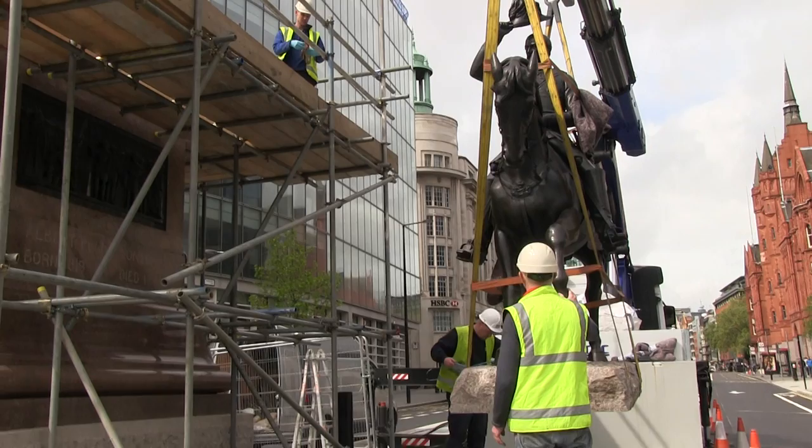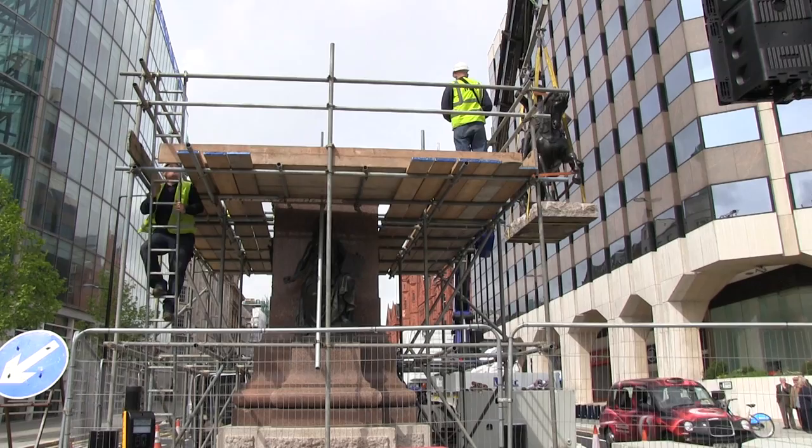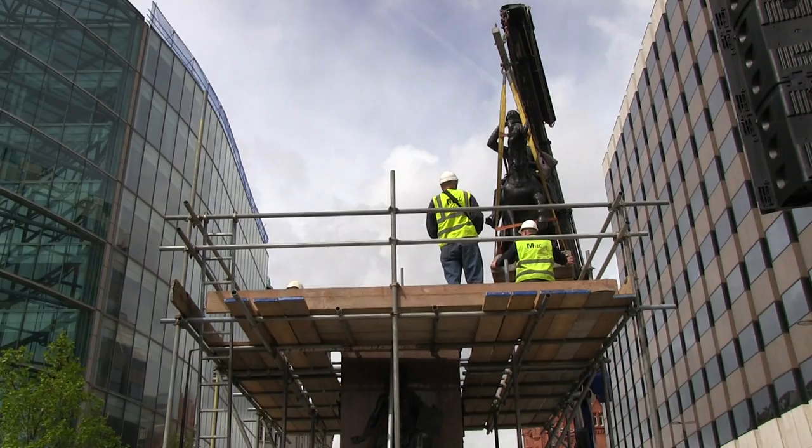The conservation of the statue took about 7 months. Obviously, the sheer volume of the plinth, I mean, it's 55 tons of granite and about 8 tons of bronze work, and so the lifting of it and the manoeuvring of it and the repositioning of it required some fairly hefty lifting equipment and a lot of time and effort from staff.